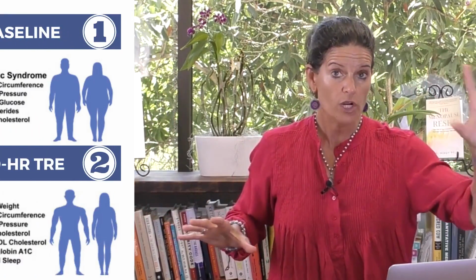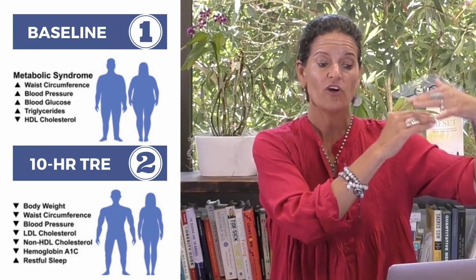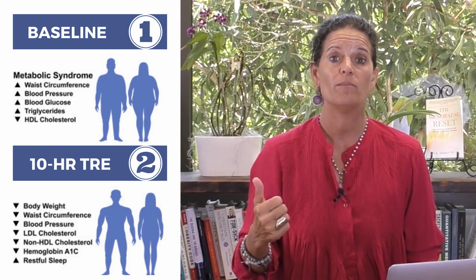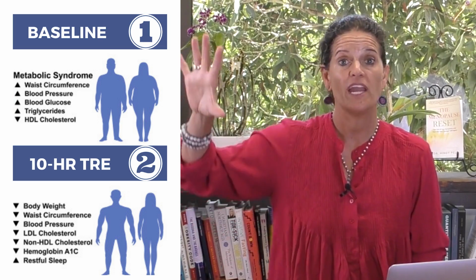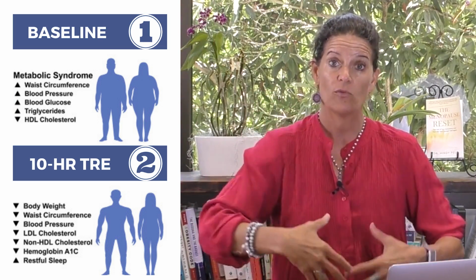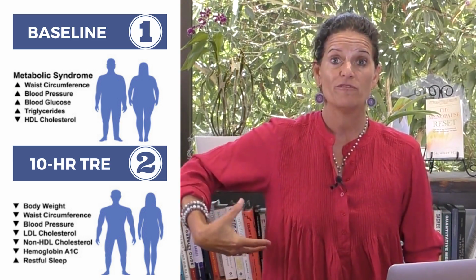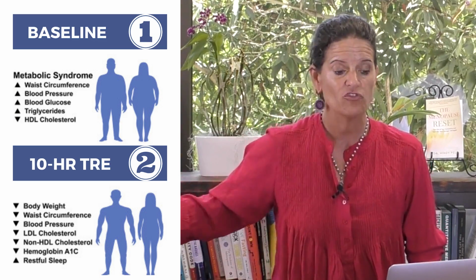The group, now same amount of food, I just want to point out, same amount of food, the group that ate it in a 10-hour eating window saw better improvement in their metabolic markers than the people who ate the food throughout the day. They saw that they lost more weight around their waist. They had more loss of fat around their organs. We call that visceral fat.